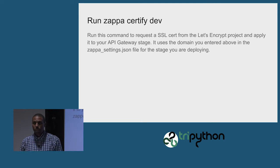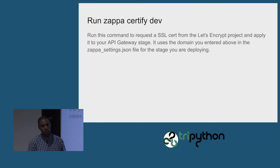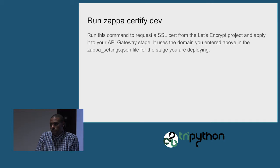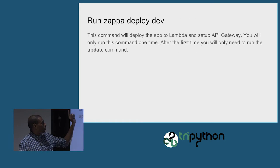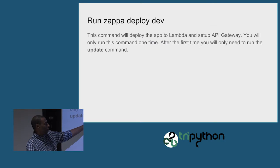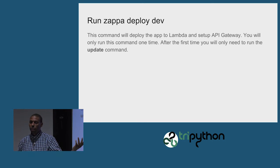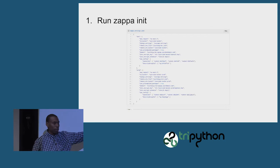As I was talking earlier about Let's Encrypt, once you run this certify, it will send out a request to the Let's Encrypt servers. And in about 40 minutes, you'll be able to go to your domain, and it will have an SSL cert. But if we go back to the deploy, since we set up a domain in this settings JSON, the deploy will give you two URLs. It'll give you the default API Gateway URL, and then it will give you the domain that you specified here in the JSON file.